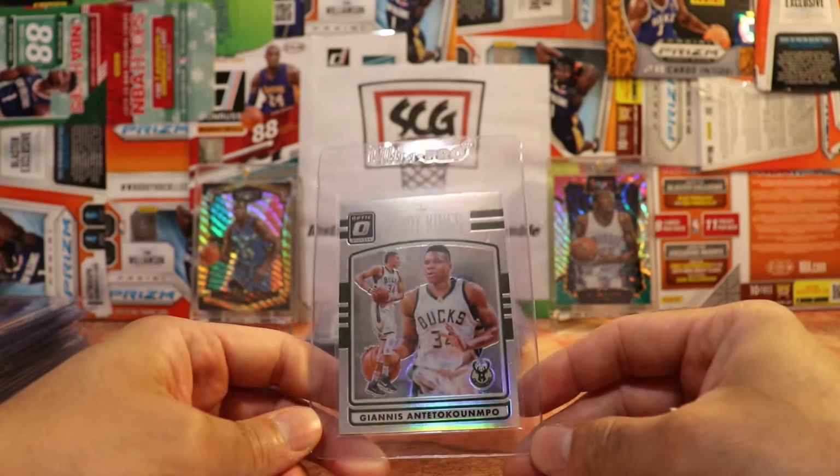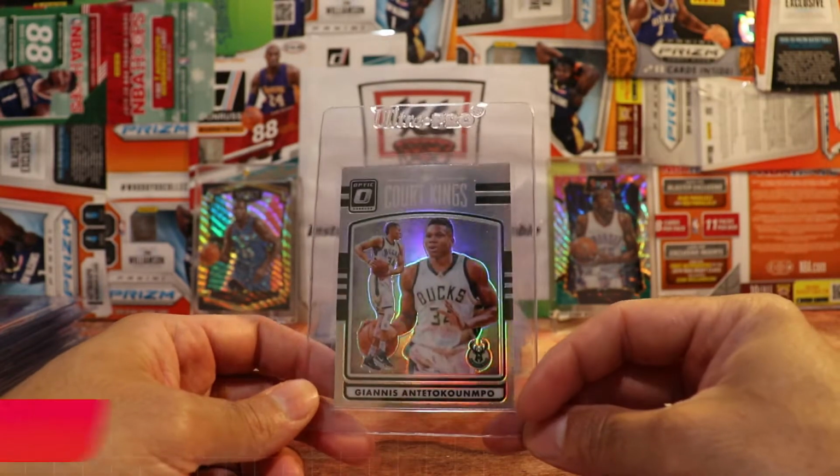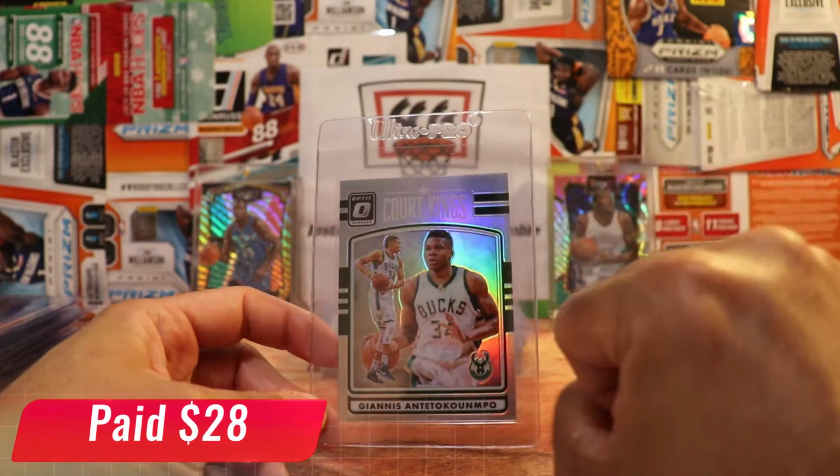Here's a Court Kings Giannis. These are 16-17 Optic, first year Optic. I really like the Court Kings, especially this year.